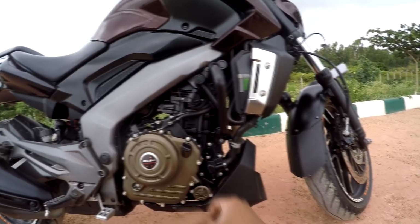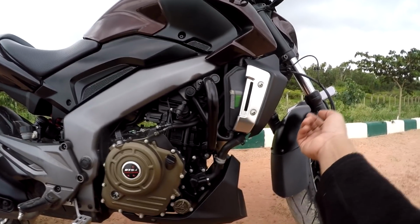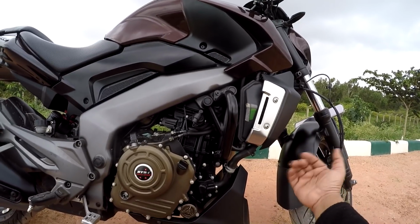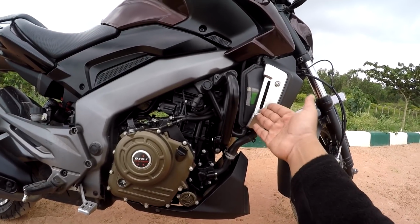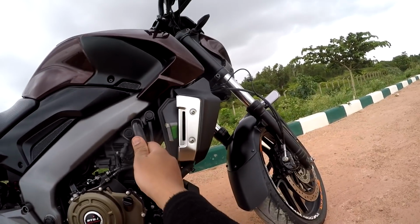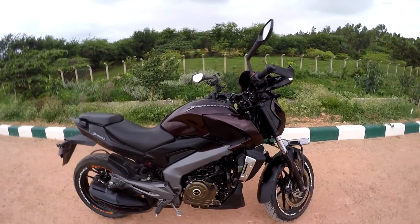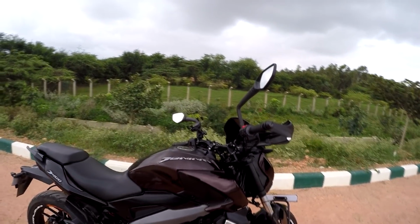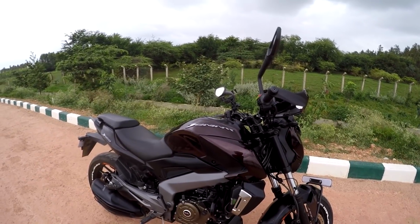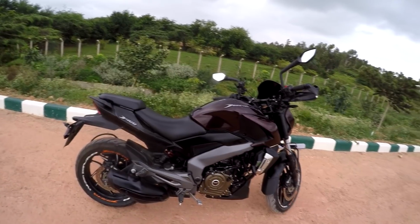For now, it's going on really good. I've ridden more than maybe 2000 kilometers, and the coolant is still there. Now, as per whatever the manual says, for 5000 you will have to check, and if required, you will have to top up. That's it for today. There's nothing else apart from this. So the main topic for today was coolant. Coolant is the only thing which was bothering almost all Dominar owners, because if the coolant gets mixed with your engine oil, it can cause engine seizure or anything like that.